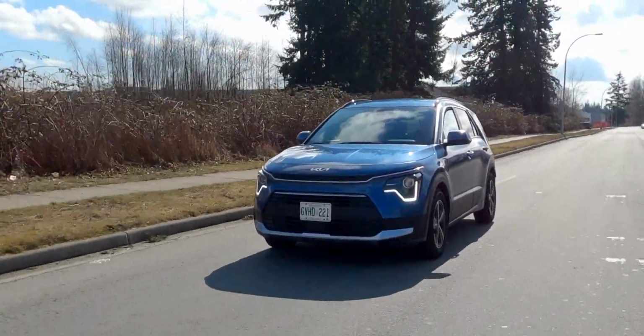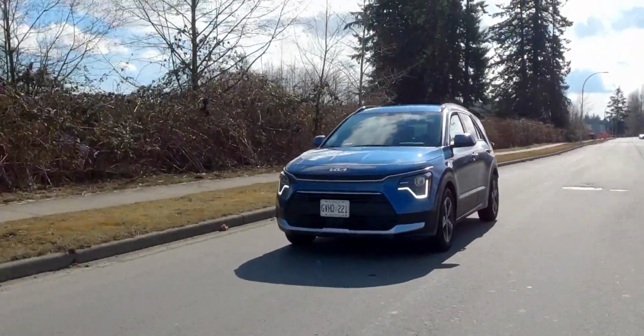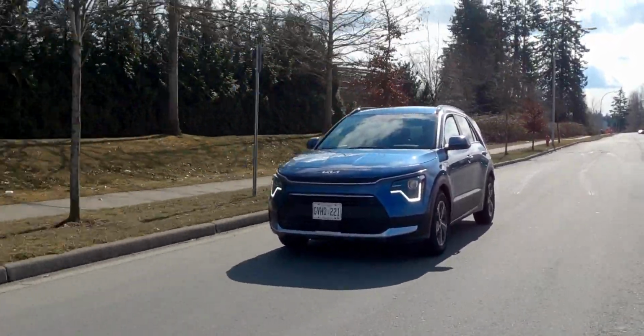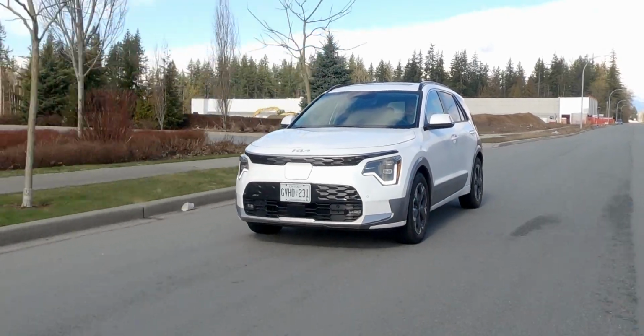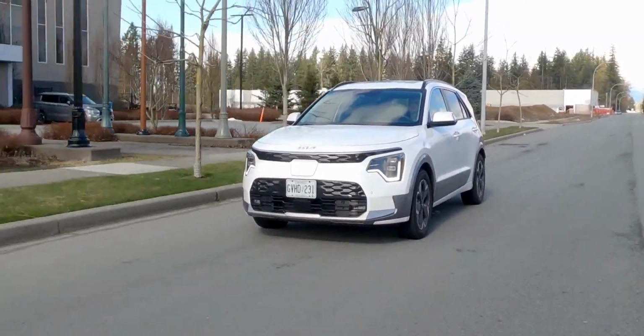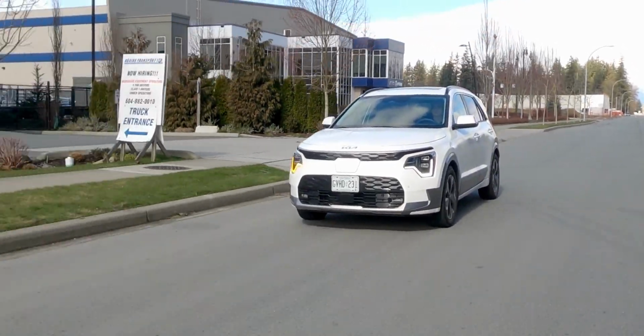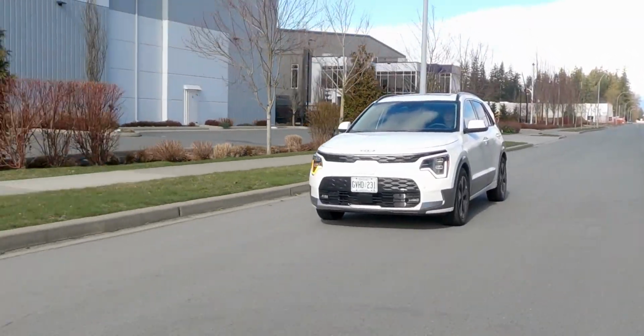The ride of the 2023 Kia Niro is firm but comfortable. As mentioned earlier, the suspension absorbs bumps in the road quite well. However, you'll feel the smallest road crack or pebble that the tires may drive over. With the white one being an electric vehicle, it is generally quieter than the PHEV.